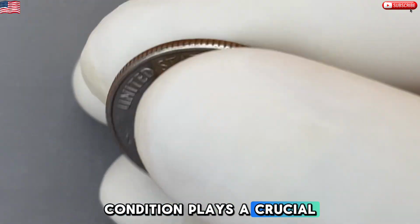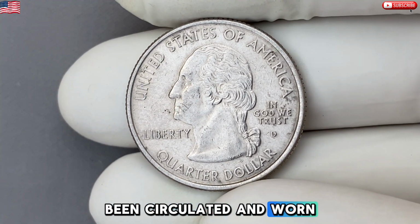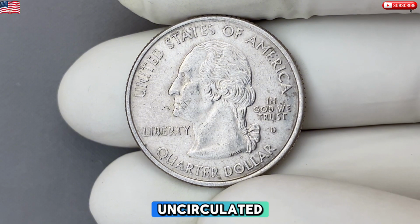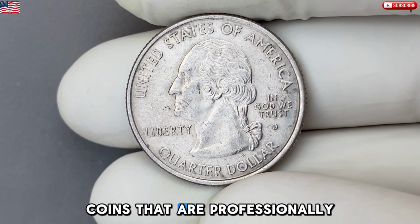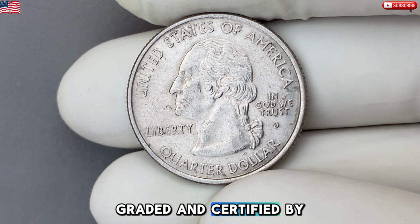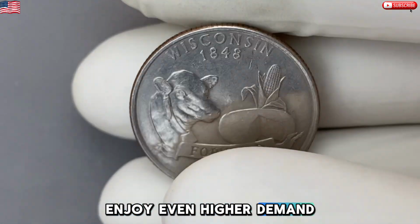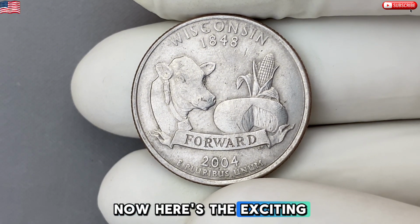Condition plays a crucial role in a coin's value. An error coin that's been circulated and worn down is less valuable than one that's pristine and uncirculated, with sharp details and no signs of handling. Coins that are professionally graded and certified by agencies like PCGS or NGC enjoy even higher demand and command higher prices in the collector's market.